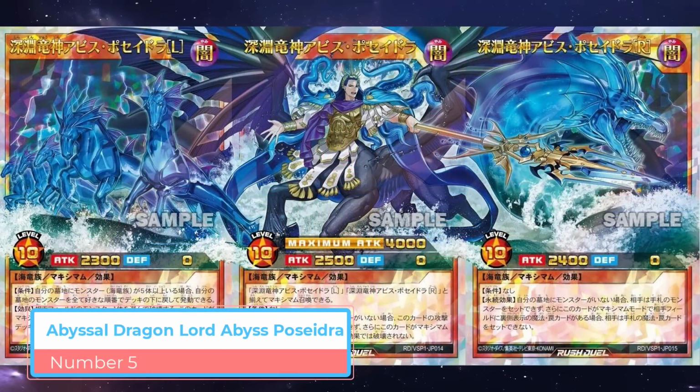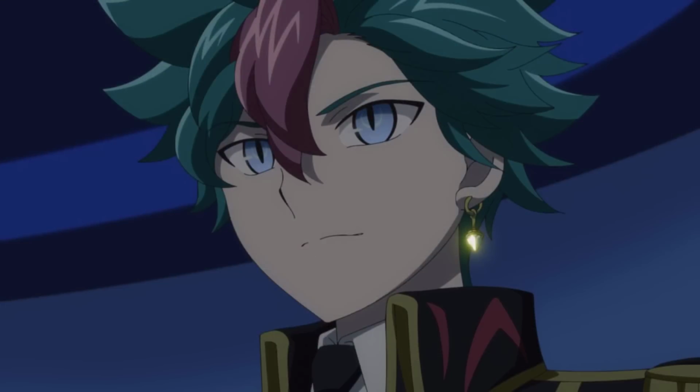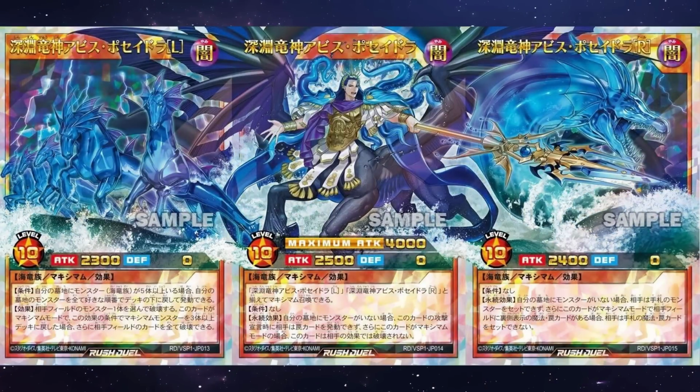Number 5, Abyssal Dragon Lord Abyss Poseidra. So this is kind of weird because we know this maximum is going to be used in Go Rush, most likely by Phaser, and at this point, episode 60 has technically already aired. I have not seen it yet. There is a good chance that this maximum was used in the show by Phaser against Yougo at the time of recording this, but either way, when this gets animated, it's going to look awesome.